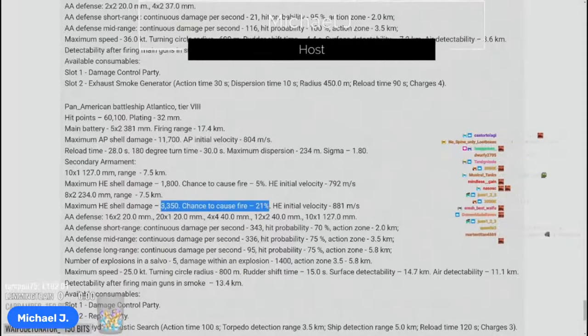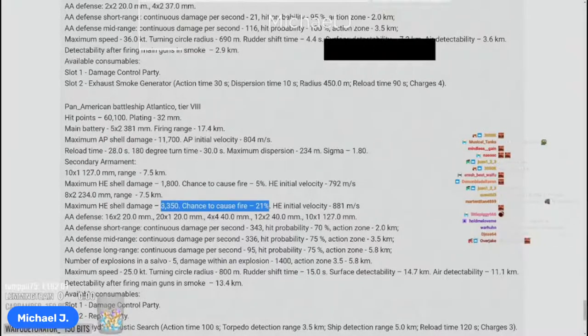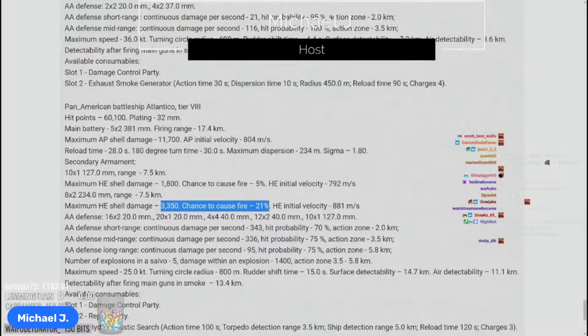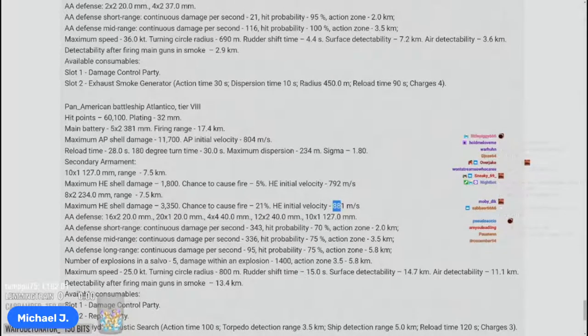This thing shoots these as secondary shells. What the hell is this thing? And they're so fast. 881. Holy shit. Oh, Zao is 19% base. Okay, so these are just superior to Zao's fire chance.